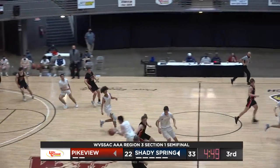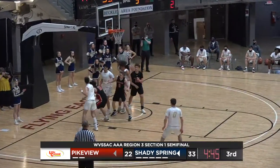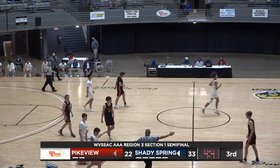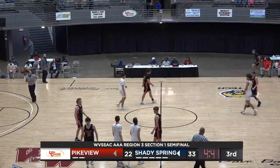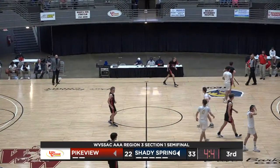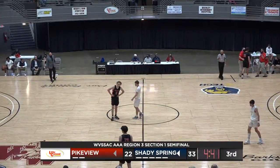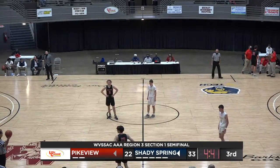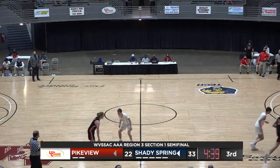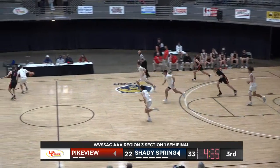Rebound comes down to Pikeview and slapped away. Here's Duncan, a floater, no good. Rebound to Pennington of Pikeview. His pass is knocked out of bounds. Yeah, I think it's a combination of Shady doing a good job, having active hands, being able to get hands on the ball, and then Pikeview just kicking it and throwing it all over the gym. I think it's a combination of both, which has led to 17 turnovers, which is unheard of in such a low score. 18 turnovers. Wow. Can't even count them fast enough.